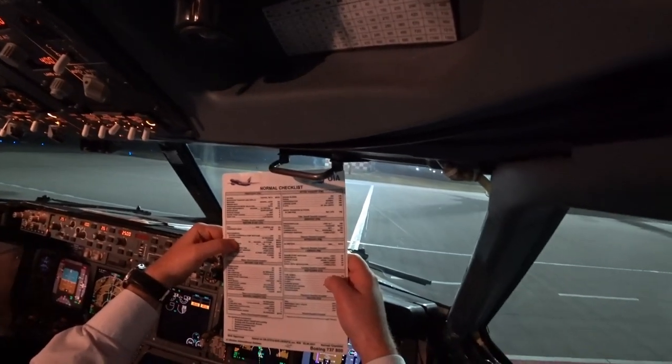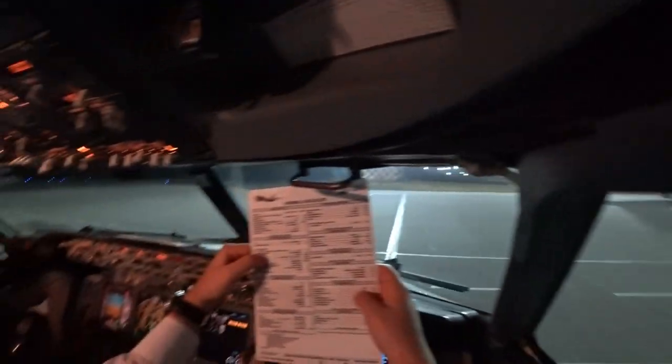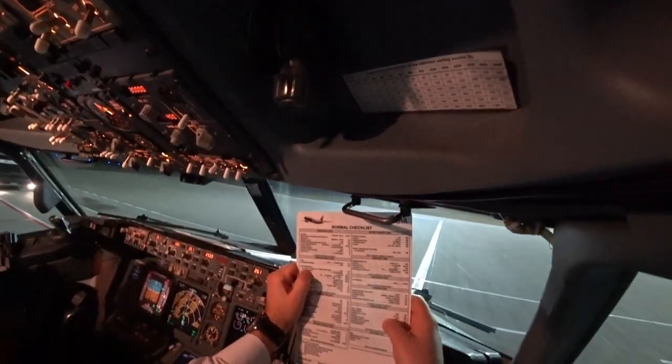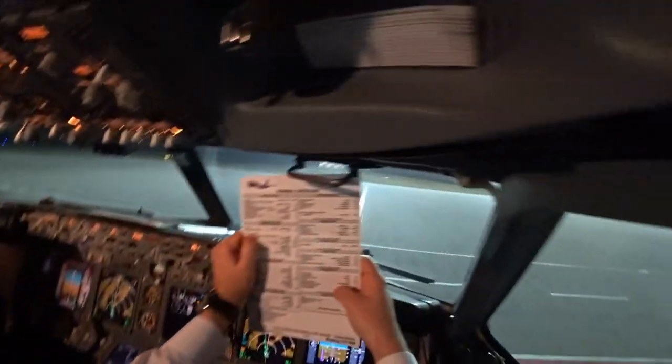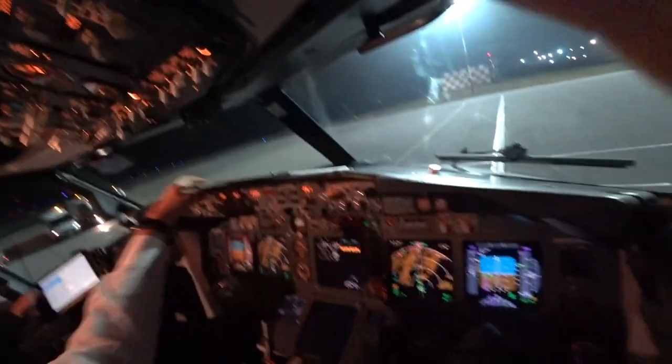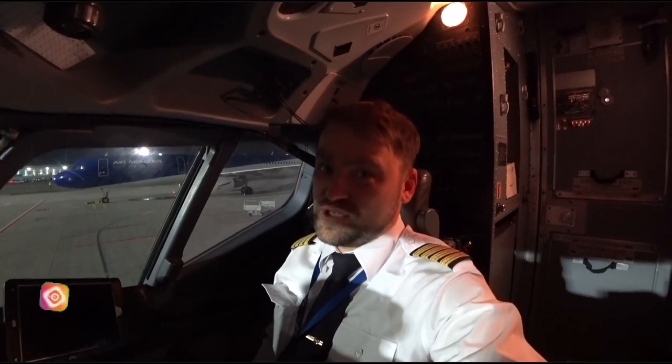Shutdown completed. Okay, shutdown checklist. Fuel pumps, APU, probe heat auto, hydraulic panel set. Flaps up, parking brake released. Start levers off. Weather radar is off. Shutdown checklist completed. Oh guys, it was fast.